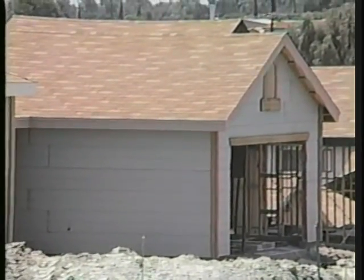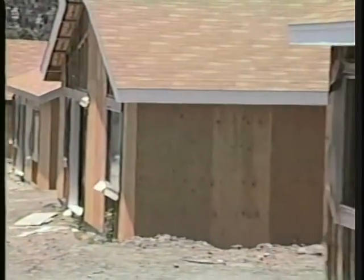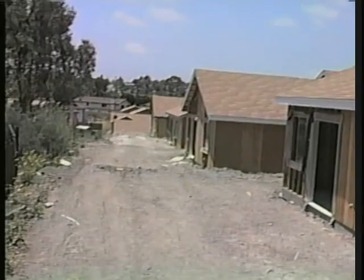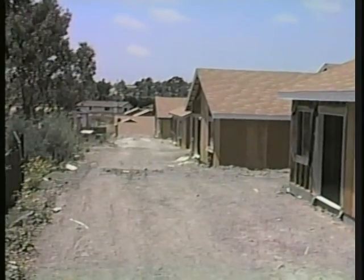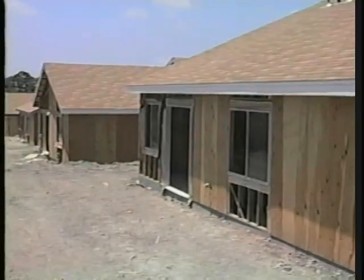There is the garage, I can see the backside, and can see the house. I think the one before the last one is the one that I'm buying.